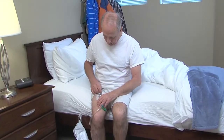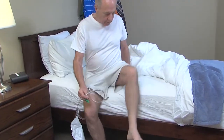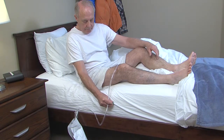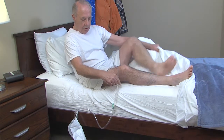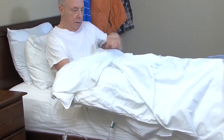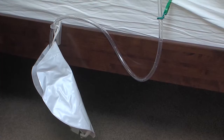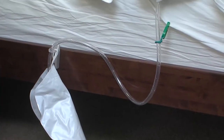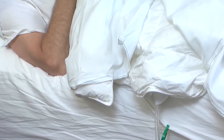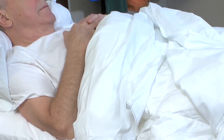Decide which side of the bed you'll hang your bag from. Tape or use a securement device to secure the catheter tubing to the thigh nearest the overnight bag. Hang the overnight bag lower than your body at all times. Arrange the tubing so it doesn't kink or loop.